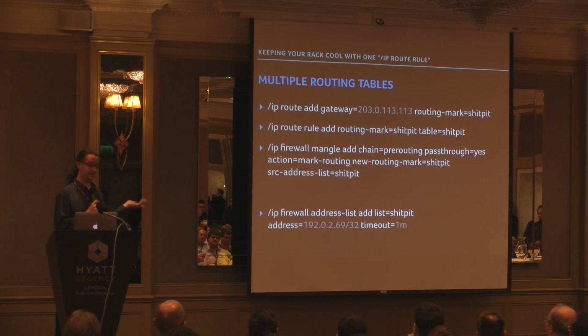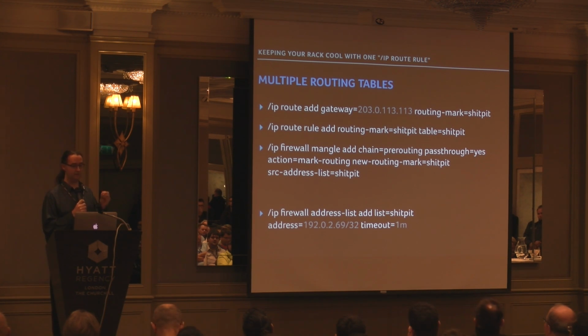We have to have an IP rule. This is the one that the title of my talk alludes to. And we need to have one thing in the firewall, and it is a mangle rule to say anything that is within that address list, chuck it in such a fashion that it will go towards this VM.